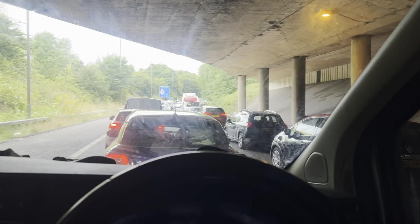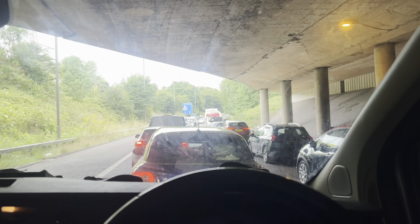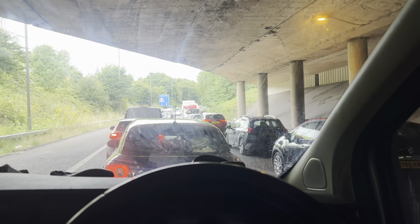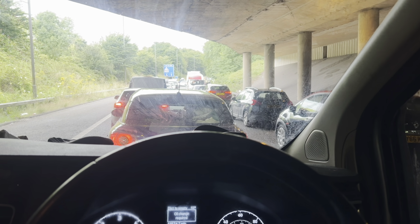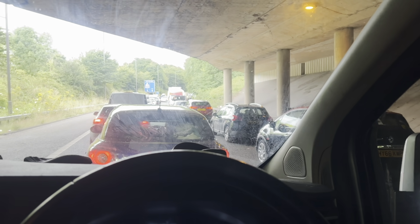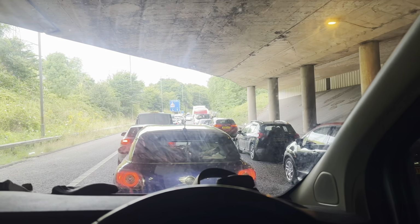And now I'm stuck in gridlock traffic, so I don't even think I'm going to make it to my next job because nothing is moving. I've been here for about 15 minutes, haven't moved from this spot, and traffic's queuing up behind me as well. So I'm going to phone my client and let him know and see what he wants to do. It's a bit crappy, but yeah, joys of being self-employed. Great.